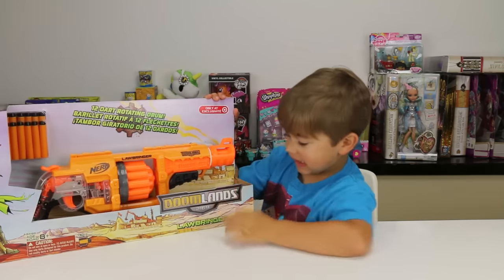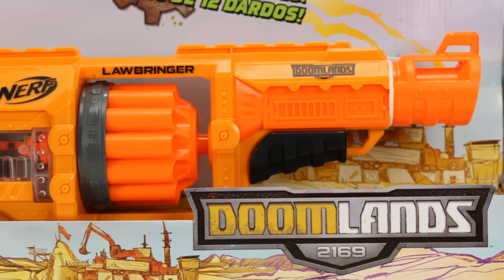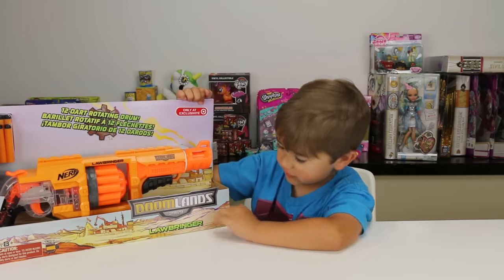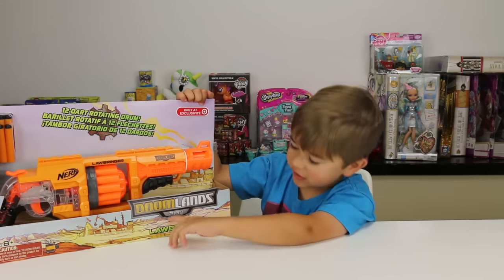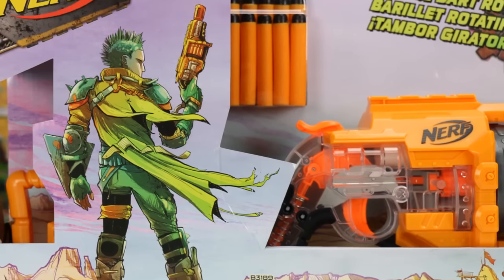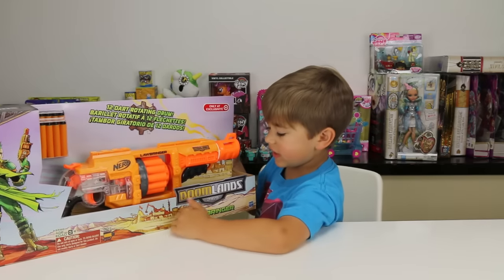So this is the Lawbringer. I'm gonna bring the law to the park. It's from the Doomlands series, and it's only at Target. It's exclusive. And it looks like maybe a future thing because it shows it's in 2169. And by the way, I really like the art on this. I really like the theme of this.